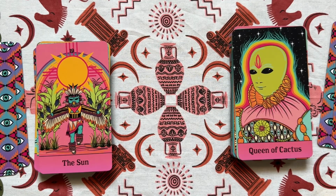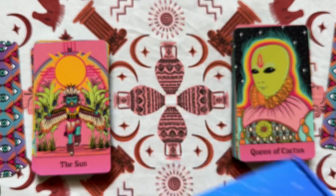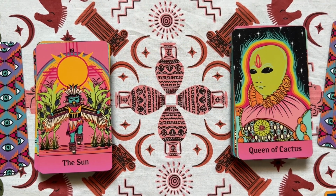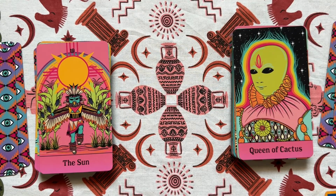The next one. Oh, I'm so excited to try this one. I'm going to try it with both. I have a feeling it's going to work better with one. We'll see. Modern Goddess Oracle by Ethony. I'm so excited to try this one, you guys. This was not one of the two that I had tested last night, but it was at the top of the list of ones that I thought would work the best. So this deck has archetypes as well as goddesses, so we might come across some archetypes in here.